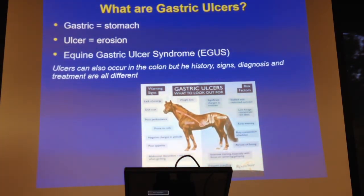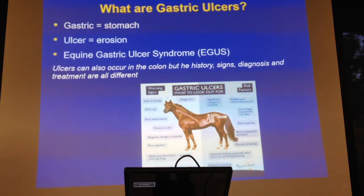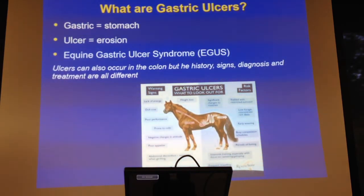So the gastric just means stomach, ulcer means erosion, and horses have had stomach ulcers for a very, very long time, domesticated horses. It's not a disease we see in non-domesticated horses. So horses out wild in the pasture are generally not affected by gastric ulcers. And in my early years as a veterinarian, 30 years ago, 25 years ago, we didn't diagnose gastric ulcers. We didn't diagnose them, we didn't treat them.